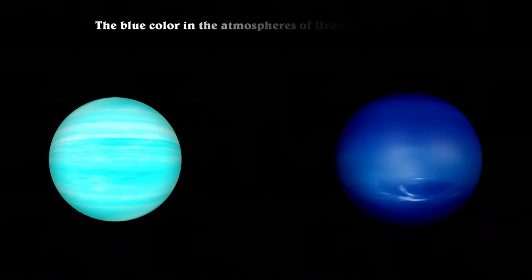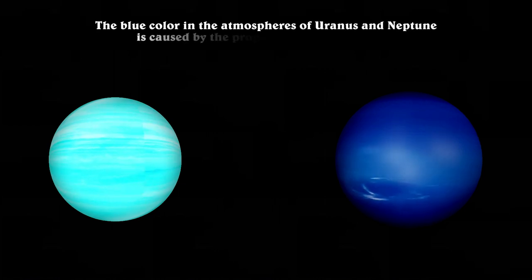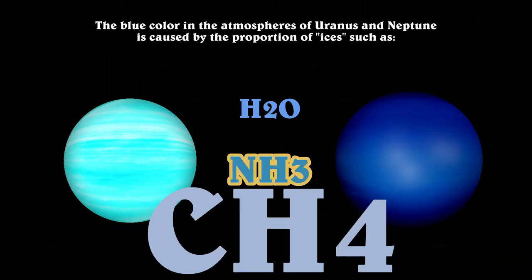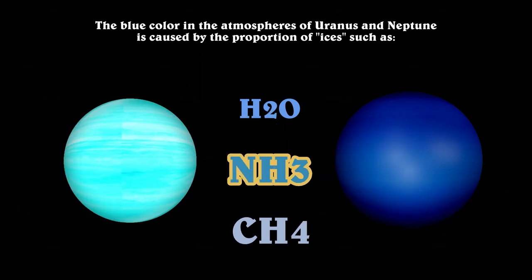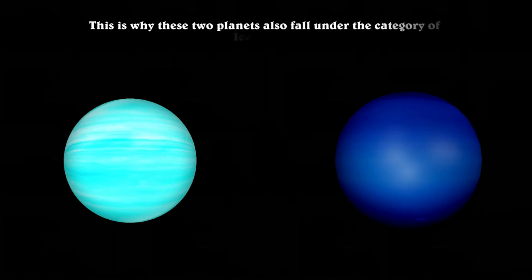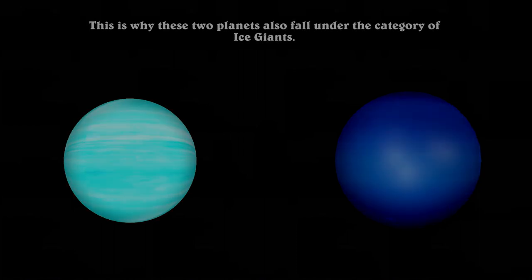The blue color in the atmospheres of Uranus and Neptune is caused by the proportion of ices, such as water vapor, ammonia, and methane, which is higher compared to Saturn and Jupiter. This is why these two planets also fall under the category of ice giants.